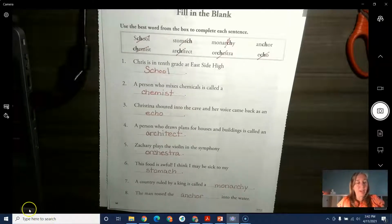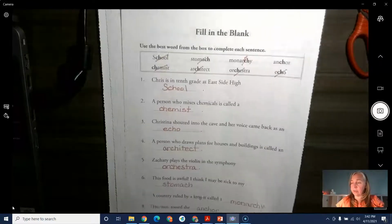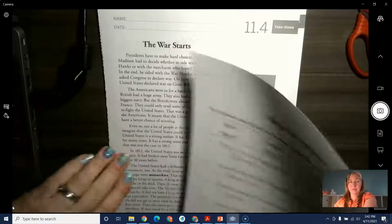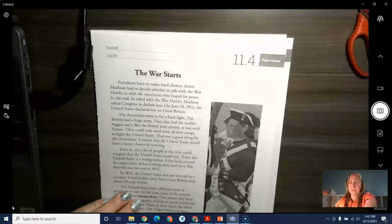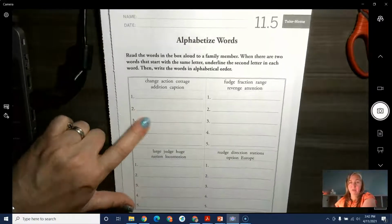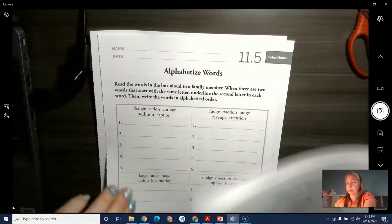So now I'm going to run and turn the light on because it likes to turn off. You don't need this page. This page you can keep if you'd like to read it. And this is your homework page, but of course it's in Kami. So I want you to alphabetize these words, which are your spelling words. Okay?